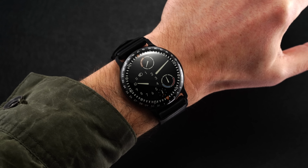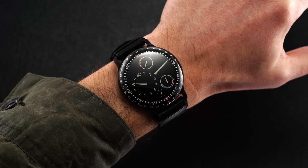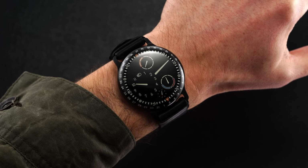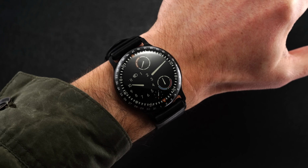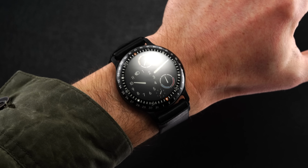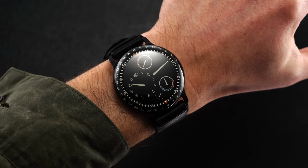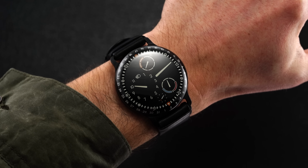At this case diameter, it would be fair to expect a relatively large wearing experience, but somehow the rounded case back and smoothly sloping front-facing surfaces and lack of a crown help this piece wear, I would say, smaller than the proposed dimensions, feeling more like a 42.5mm watch in my opinion. Now, the thickness, while not insignificant at 15mm, is also broken up by that rounded nature of the case shape, and is also understandable for the level of complexity inherent in a unique design like this.